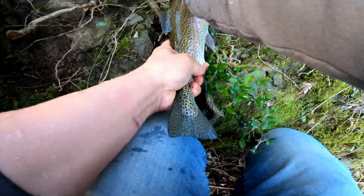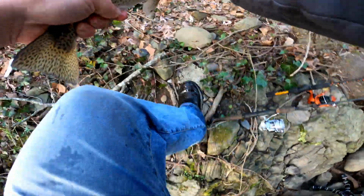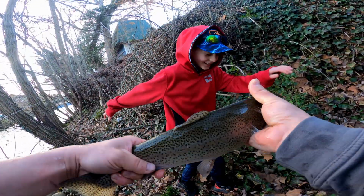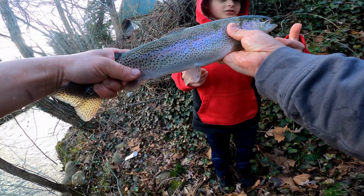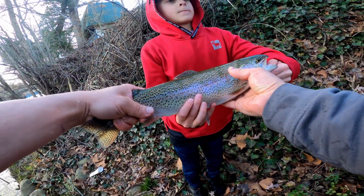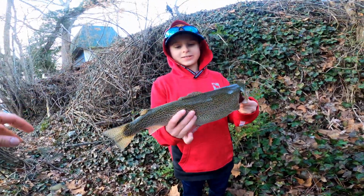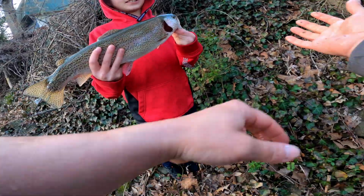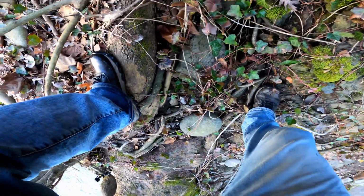He's flipping like crazy. Okay, guys. That was so big. Buddy, you got a nice rainbow. It got hit once and then... Grab him by the lip inside. Yep, grab him right inside. Hold him tight. Nice fish, buddy. That's a beautiful rainbow trout. Look at that fish. I got goo on my hands from reaching in there to grab them. Let me wipe my hands real quick.